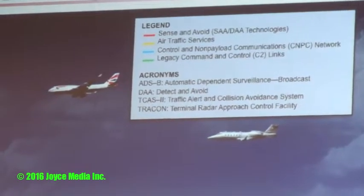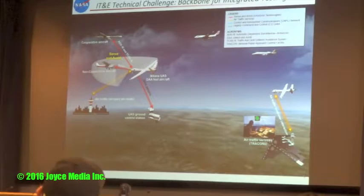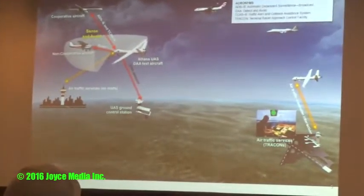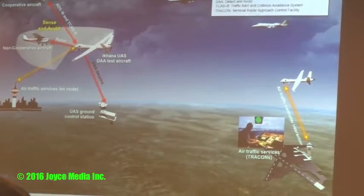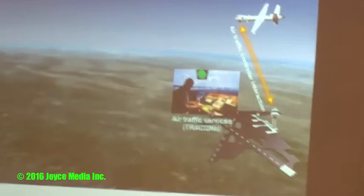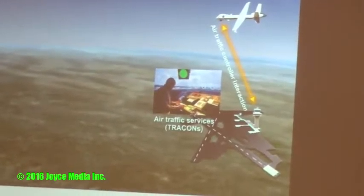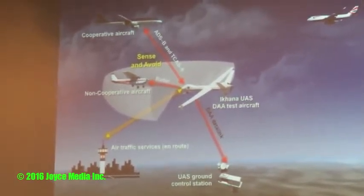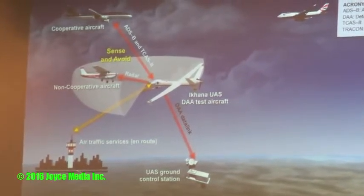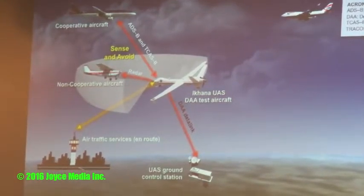But looking at each one of our technical challenges and how they interrelate together, you can see from sensing a void, or detecting a void, another way to say the same thing, what we're really trying to address there is that right now there is a regulation for a pilot in the cockpit to remain well clear of other aircraft. The way to do that is to see and avoid those aircraft that they may encounter. So, not being in the cockpit now, how does the pilot see and avoid?